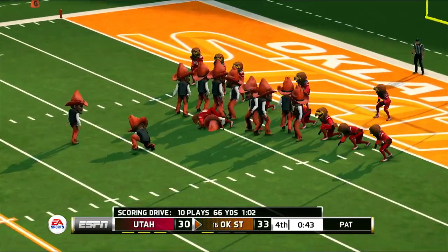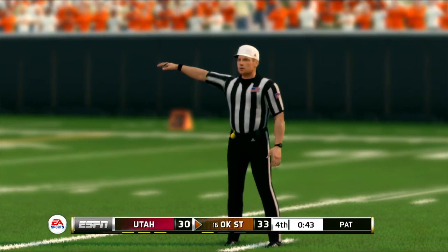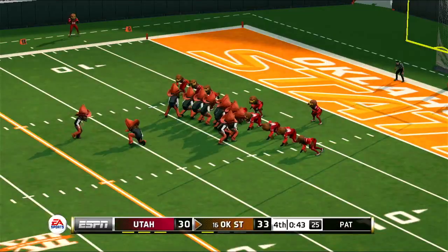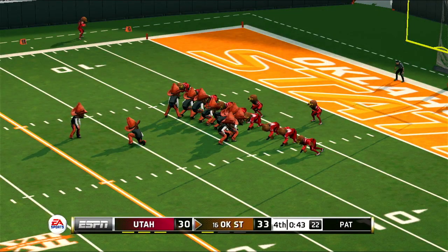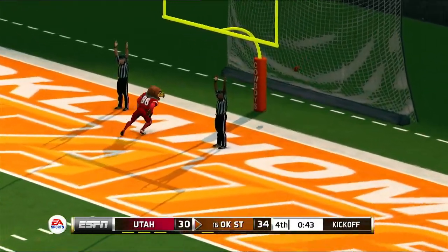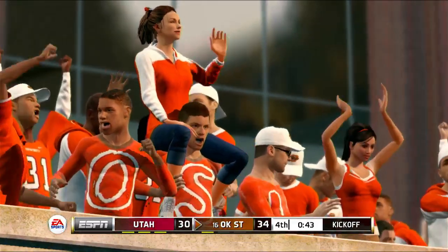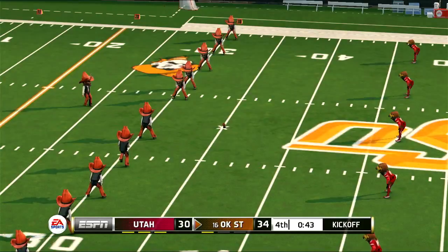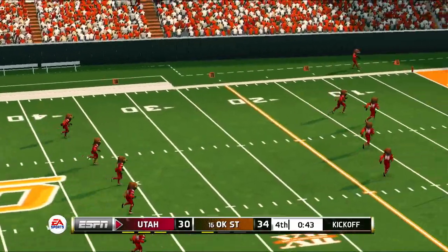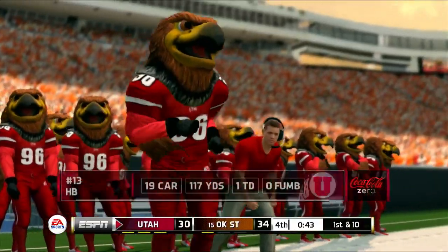The play clock's at 00. They just took too long. Delay of game. We have less than a minute to go. And he adds the extra point. All lined up and ready for the kickoff. Nice kick, plenty of distance. And it goes into the end zone, down for a touchback.